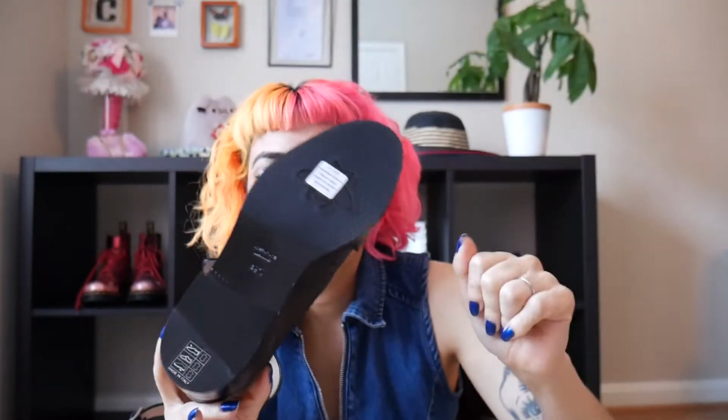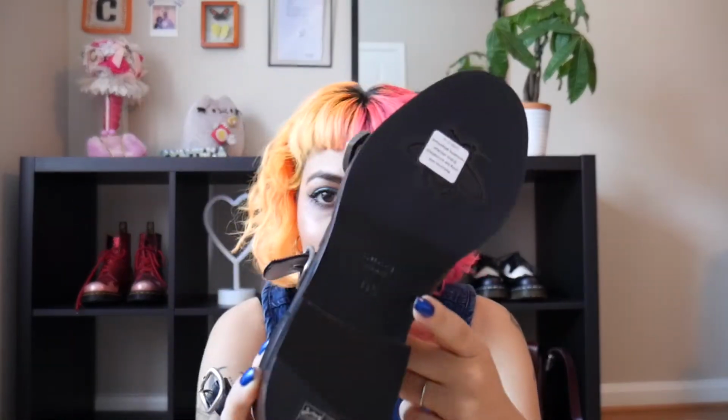And these soles don't look like they were ever walked on. They look brand new, like pristine. I don't think anybody ever wore these. So I got these in a size 4.5, which is my perfect size. I normally just buy a size 5, but ideally a 4.5 is perfect for my feet. So that was another reason why I just went ahead and got these.